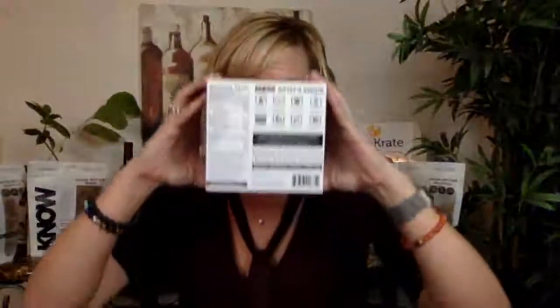The whole cookie, which is huge, by the way, is only 4 net carbs. This is the size of the box. That's the size of the cookie, okay? They're huge. They are big. And yes, they're 4 net carbs each. They're hard to eat all in one sitting.